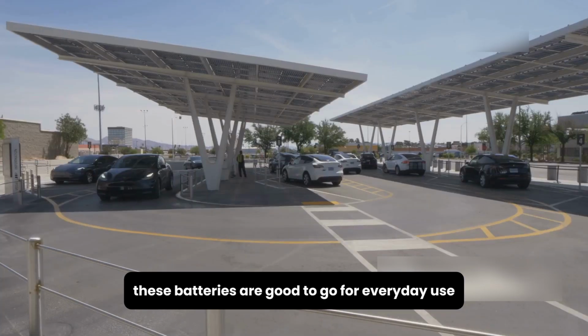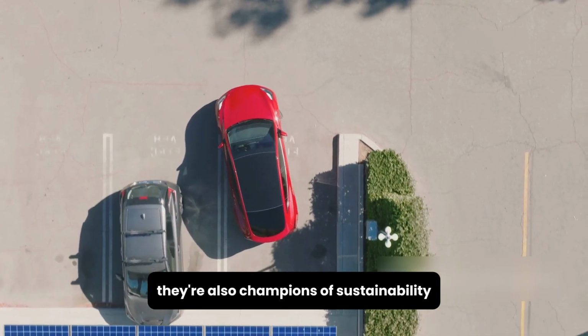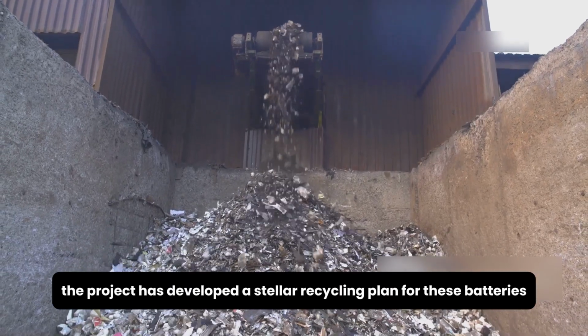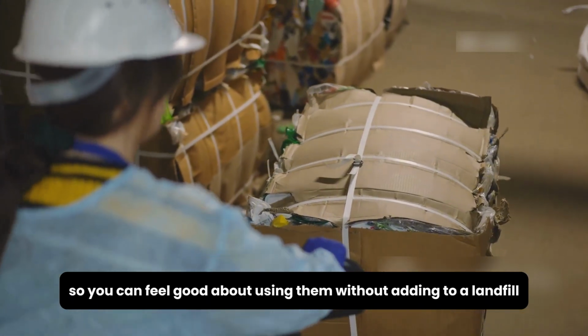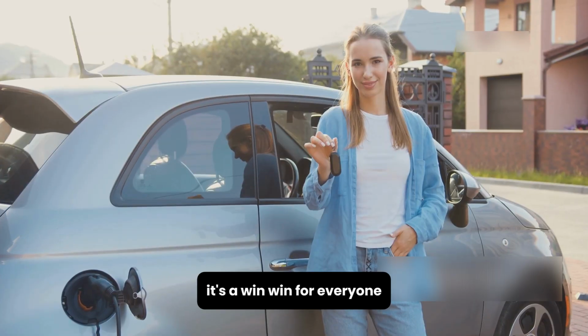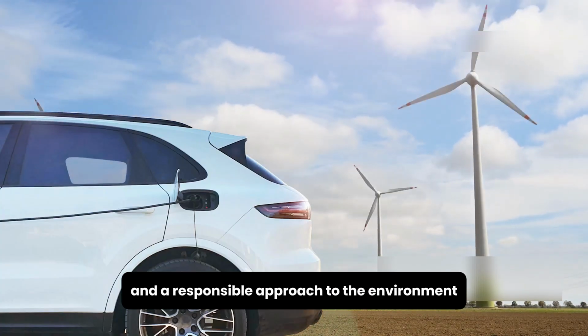But Helena isn't just about safety, they're also champions of sustainability. The project has developed a stellar recycling plan for these batteries, so you can feel good about using them without adding to a landfill. It's a win-win for everyone. Clean power for our vehicles and a responsible approach to the environment.